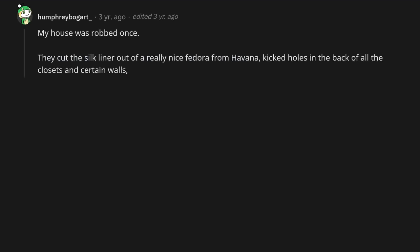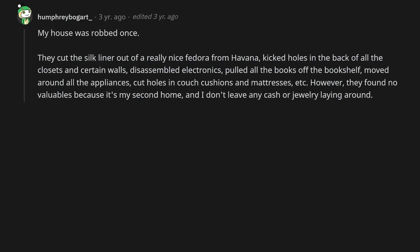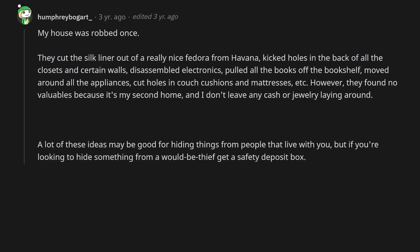My house was robbed once. They cut the silk liner out of a really nice fedora from Havana, kicked holes in the back of all the closets and certain walls, disassembled electronics, pulled all the books off the bookshelf, moved around all the appliances, cut holes in couch cushions and mattresses, etc. However, they found no valuables because it's my second home, and I don't leave any cash or jewelry laying around. A lot of these ideas may be good for hiding things from people that live with you. But if you're looking to hide something from a would-be thief, get a safety deposit box.